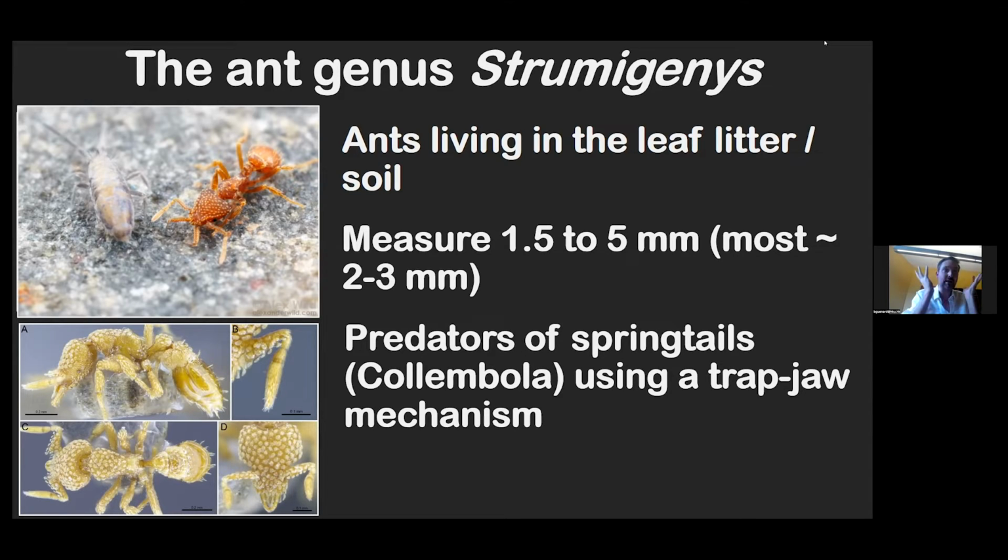And with the shock that they create, they will be able to collect those insects like springtails, who also are very good at jumping and escaping very fast. So that's why they have this very fast movement of the mandibles, so they have a better chance to collect those insects, which themselves are very fast.